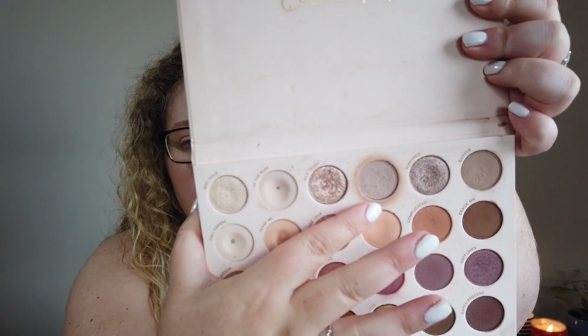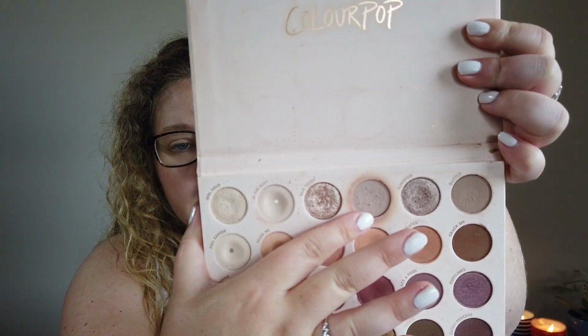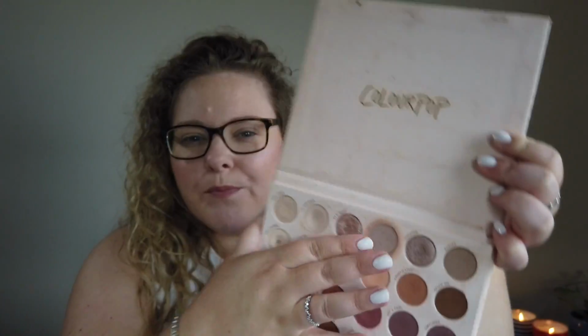Okay, the 3 other shades were all from the Bare Necessities palette, so I'm just going to go through from top to bottom here. So the first one was On Holiday, which is this shade right here. It's kind of like a matte, taupey, gray, cool toned shadow, and I actually use this as my face contour. For my complexion and skin tone and all of that, this actually does look like a shadow on my skin. So it's on my finger there.